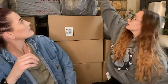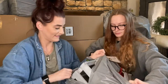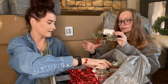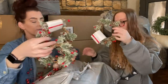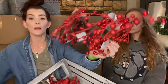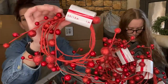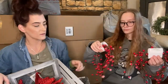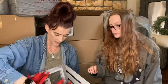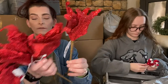Okay, grab another bag, sis. This one. Ooh, this is really nice. We got three of these garlands, and they were regular $14.99 each. We got four of these garlands, regular $14.99 each. We got two of this garland, $14.99 each. And then we got four of these glitter poinsettias. These were regular $5.99 each.